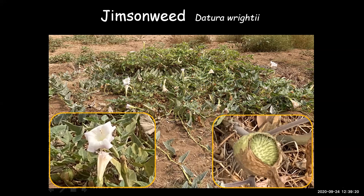Datura has been used by the Native Americans for hundreds of years because of the hallucinogenic alkaloids that are in it. And they would use it for going on spirit quests. If they wanted to do that for puberty, they would give it to the males on a special quest. They smoked it mixed with other tobaccos that made them very drowsy or sleepy.